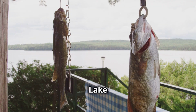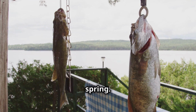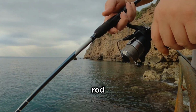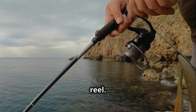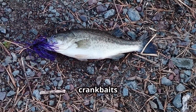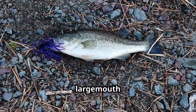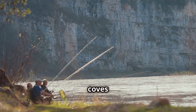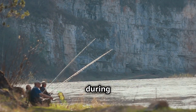Bass fishing on Lake Champlain heats up in late spring. Use a 7-foot medium-heavy baitcasting rod with a high-speed reel. Soft plastic worms, jigs, and crankbaits are effective for both largemouth and smallmouth bass. Focus on coves and rocky points during the pre-spawn period.